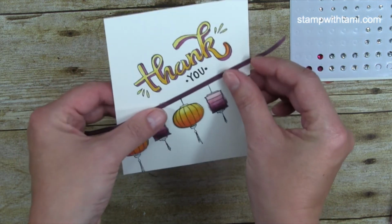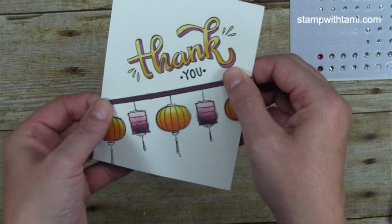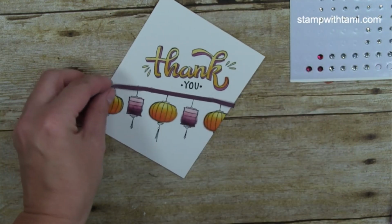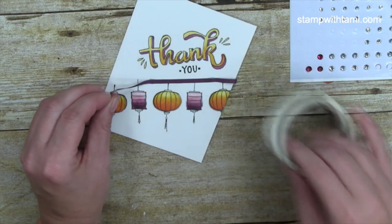Like so. And then that just wraps around to the back of our card. I'll make sure it covers our, I'm going to put another little dot right there to make sure that it covers the top of the lantern.